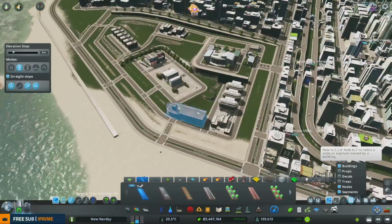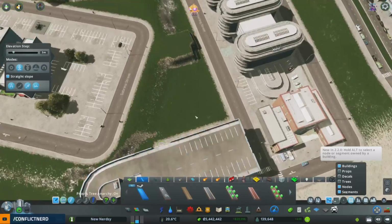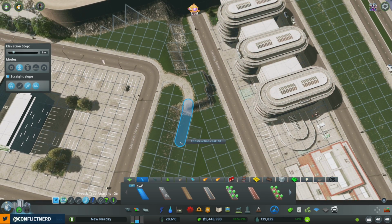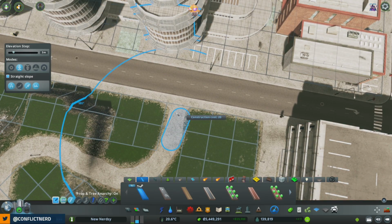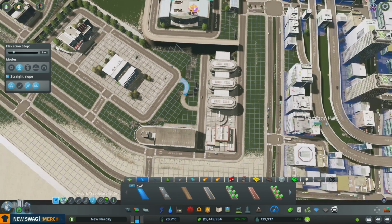So yeah, that'll do. That's our parking. We can put some trees in there and just make this whole area look kind of interesting. I almost like the idea of having it look a little bit overgrown. Not completely overgrown, but a little bit. I just think that's kind of cool. I think that could be interesting. So have that come down there.